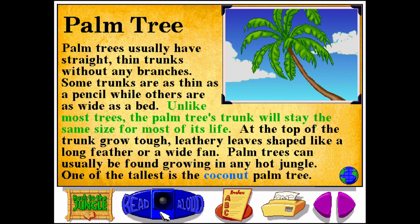Unlike most trees, the palm tree's trunk will stay the same size for most of its life. At the top of the trunk grow tough, leathery leaves shaped like a long feather or a wide fan. Palm trees can usually be found growing in any hot jungle. One of the tallest is the coconut palm tree.